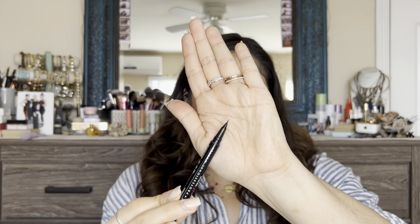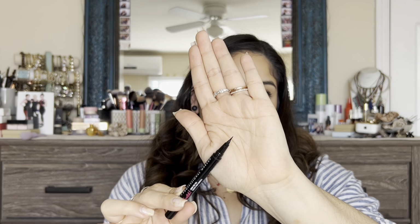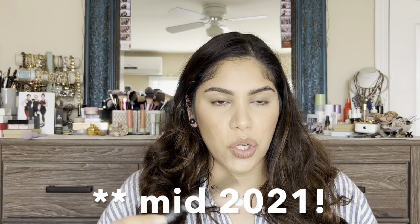I have a full-on video of this product right here. It's a brush tip. You've got a pretty fine tipped brush on there. I've had this for months. I want to say early to mid 2022. I don't feel like it's dried out. It's easy to apply. It's not overly pigmented, where I feel like if I press too hard, I have this glob of ink. And so I've really been enjoying this one.